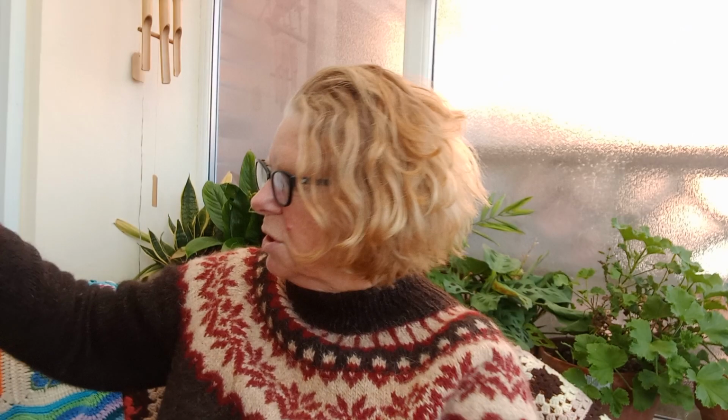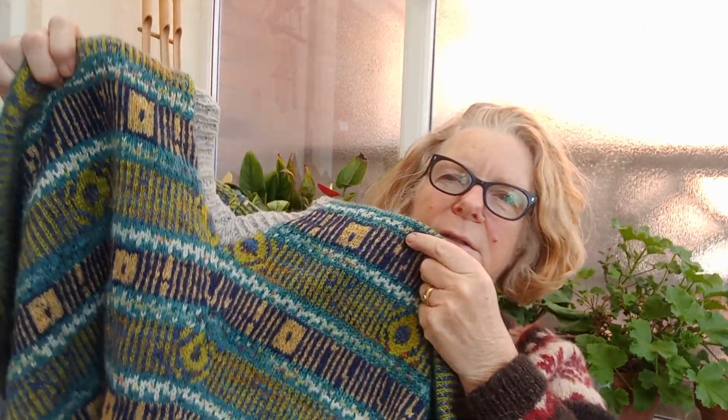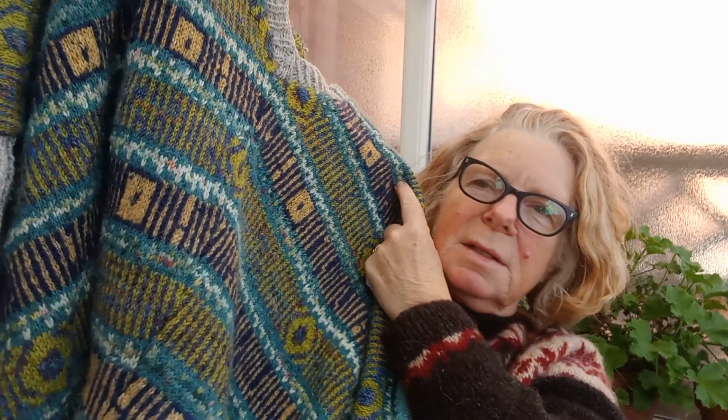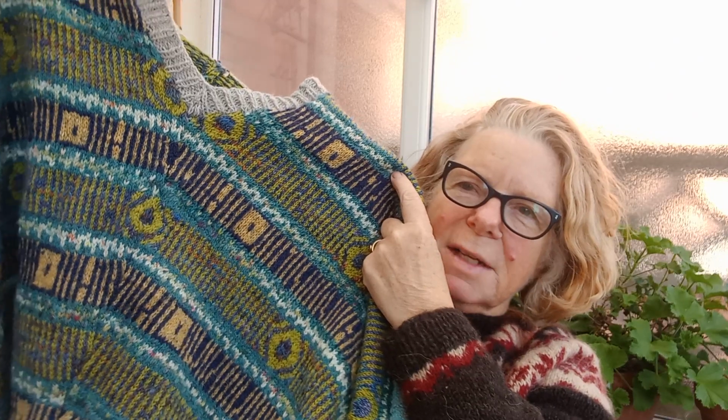I have finished the Fair Isle stash busting jumper. Look at that, and fantastic, and it's got a plain sleeve. So I'm really pleased with this, really dramatic effect. This has taken me some time. I've been doing it off and on in between other projects, so I've used lots of different yarns.